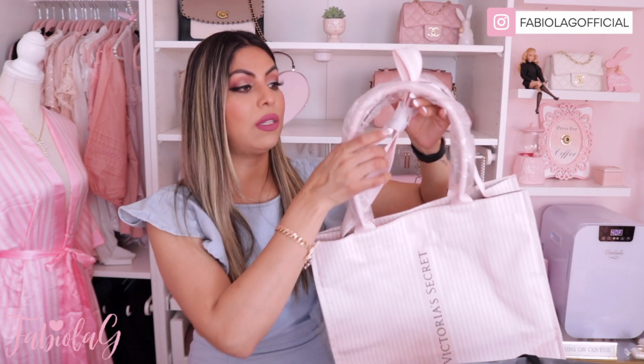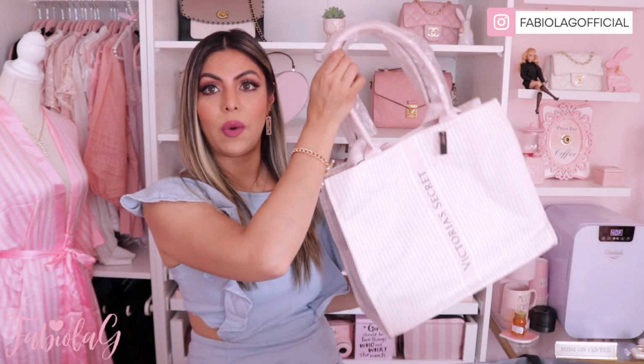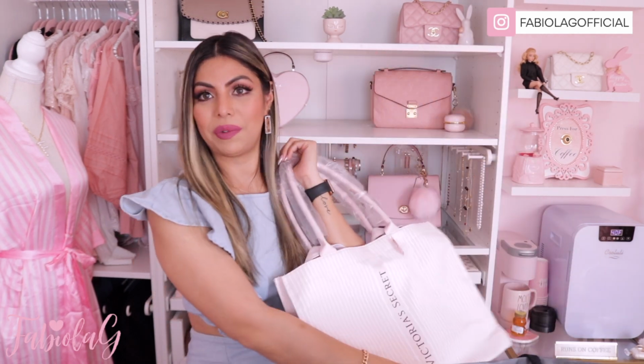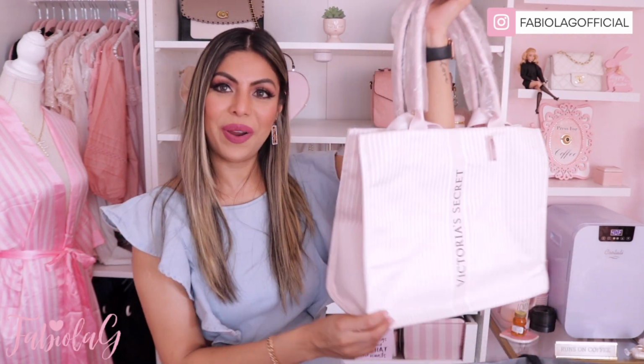I don't know if this is still available. I think it sold out pretty quickly, but I am loving this tote bag. I think it's absolutely beautiful. Love it, and it's in that perfect shade of pink. So every time I go to the Victoria's Secret store, I always end up going to Bath & Body Works because their store is literally across from Victoria's Secret. So I did get a candle, and I also got something for my car.